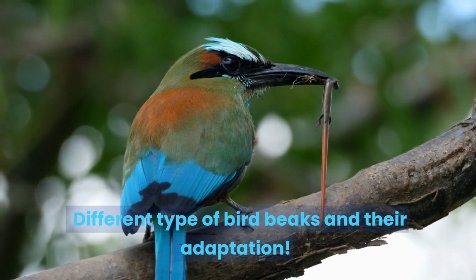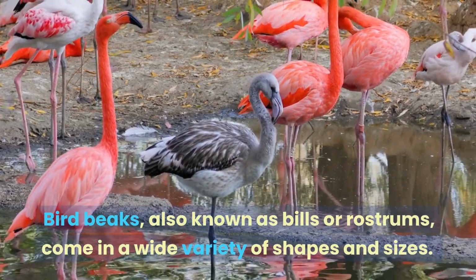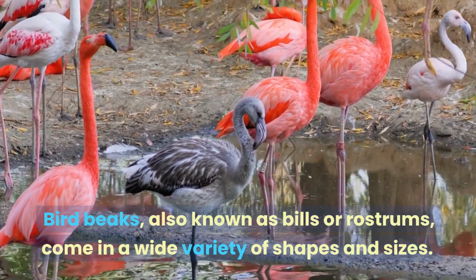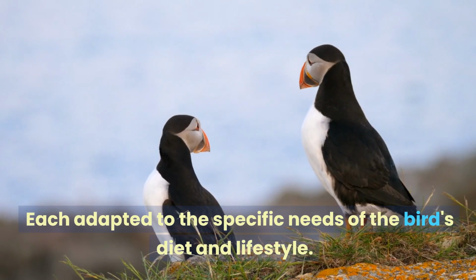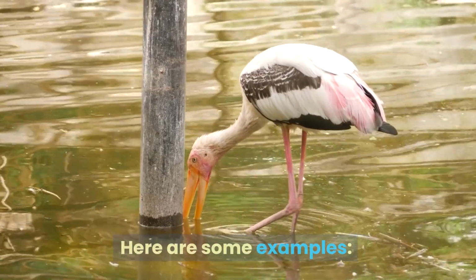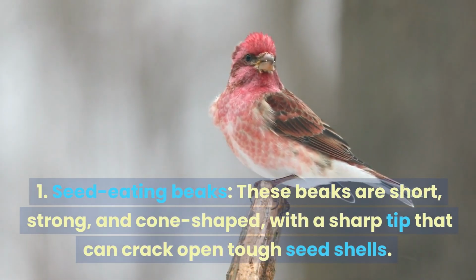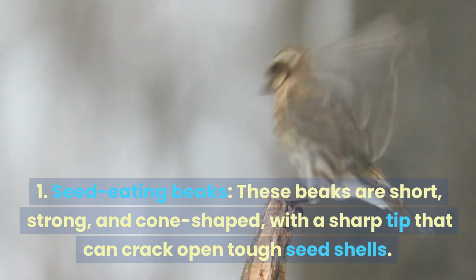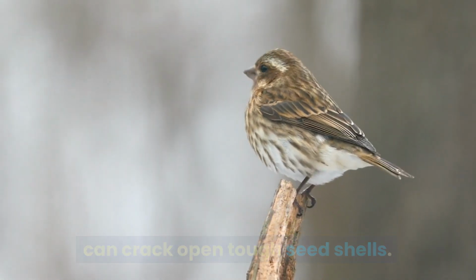Different types of bird beaks and their adaptations. Bird beaks, also known as bills or rostrums, come in a wide variety of shapes and sizes, each adapted to the specific needs of the bird's diet and lifestyle. Here are some examples. 1. Seed-eating beaks. These beaks are short, strong, and cone-shaped, with a sharp tip that can crack open tough seed shells.